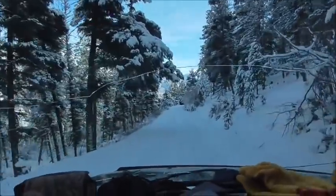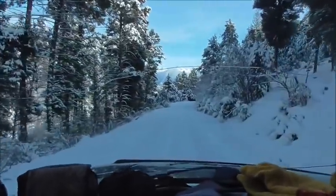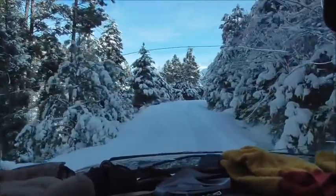Right now these roads aren't too bad. They're snowy, but they're not icy. There's times that these roads get so slick that there's no way I could get up here. Well, I'm hopeful that it doesn't do that.